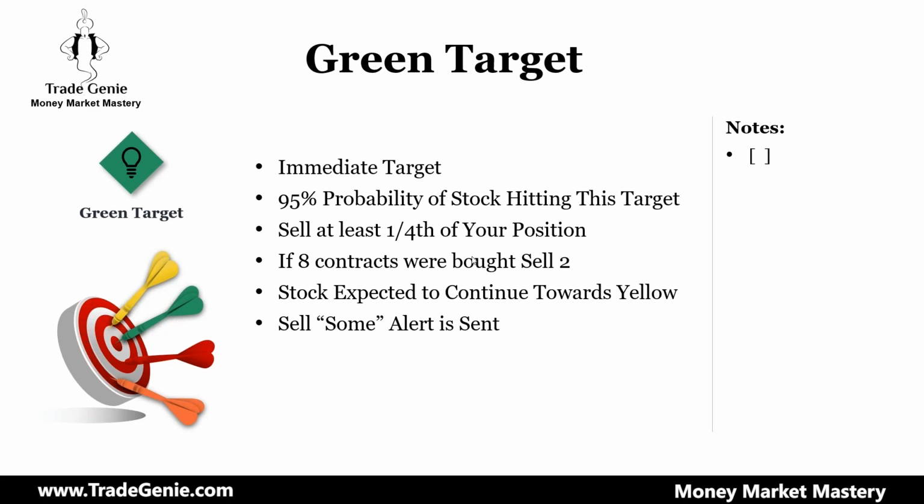So sell 1/3. We have changed from 1/4 to 1/3. So now 1/3 is sold, and we know 2/3 are left. If you have only one contract, then don't sell anything at the green, because you just have one contract.